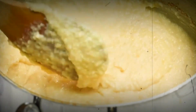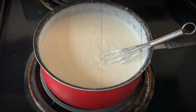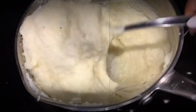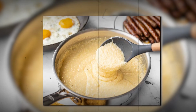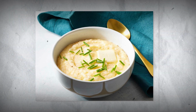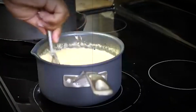To prepare Depression-era grits with cheese, water or milk was brought to a gentle boil, then grits were slowly whisked in to avoid lumps. The mixture was simmered over low heat for about 20 to 30 minutes, stirred frequently to prevent sticking. When the grits were thick and creamy, cheese and butter were folded in until melted and incorporated. The final dish was creamy and slightly tangy from the cheese, with a comforting warmth that made it feel like more than just a budget breakfast.